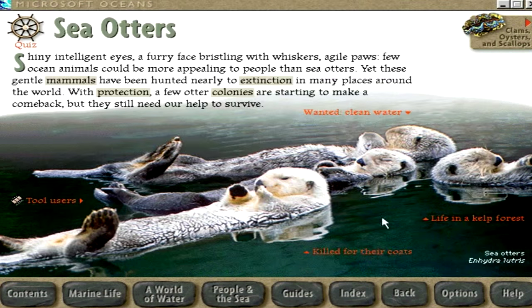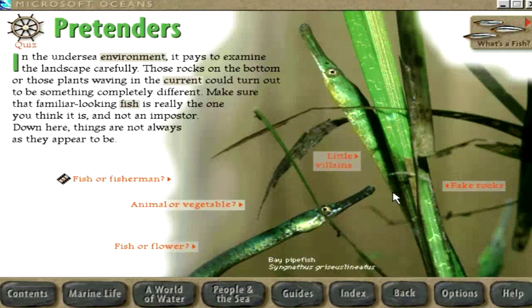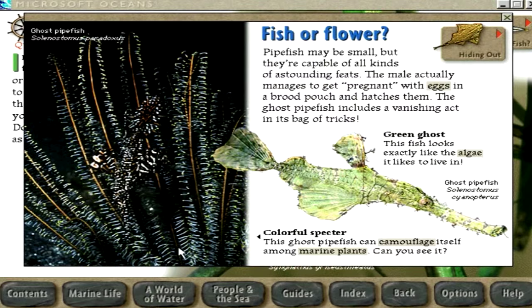So some pretty great presentation here, I think. Yay. Oh, hi there, little bird. And there's some great info on here. I got to learn about some creatures I didn't know much about.